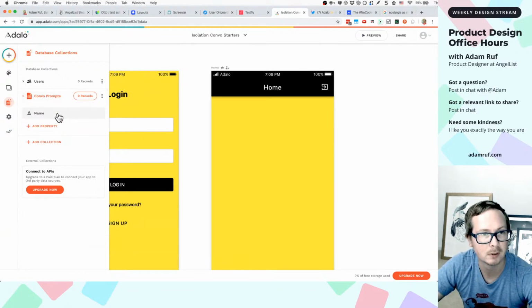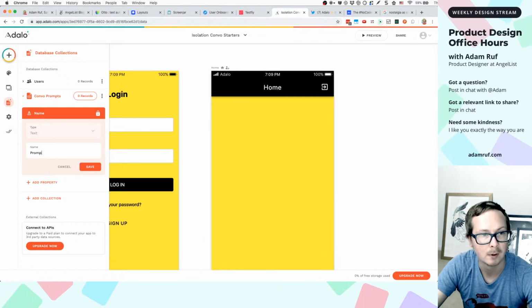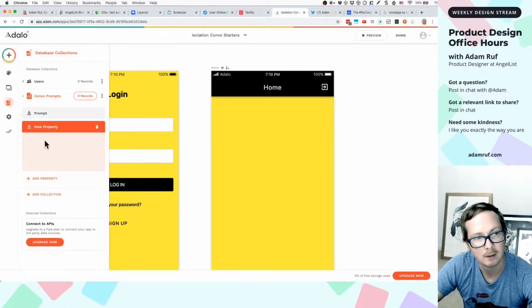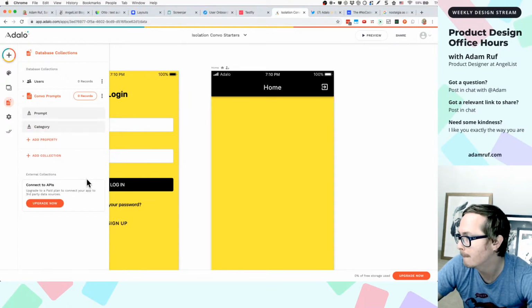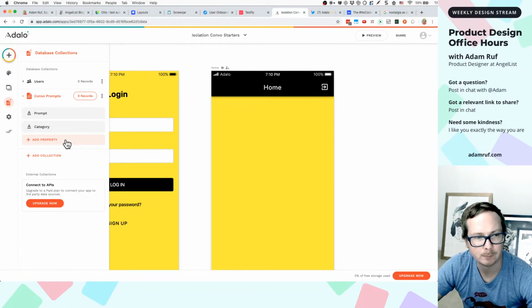Okay, convo prompts. So I'll have the type text, name, prompt. Maybe we'll have different categories of prompts. Let's add another text field. I wish it had multi-select or select or something. It doesn't really matter. This is going to be category. Well, almost got there. Category. Okay. And then how else might people want to pick? Prompt, category. I think that's all you need.